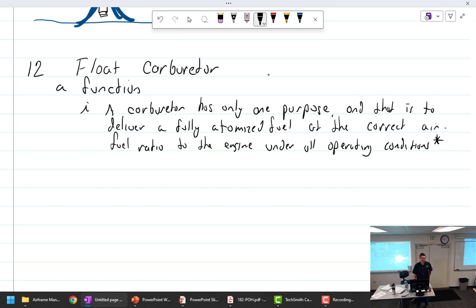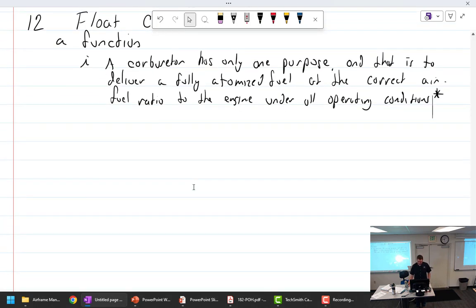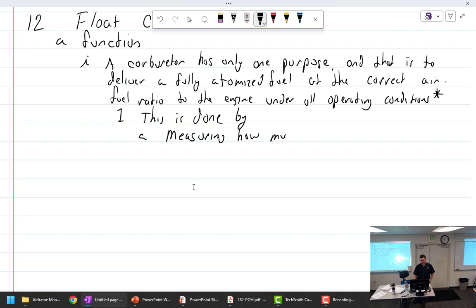So, under almost all operating conditions. Normal operating condition. Well, maybe it's normal for you to fly upside down. So, this is done by A, measuring how much air is entering the engine.